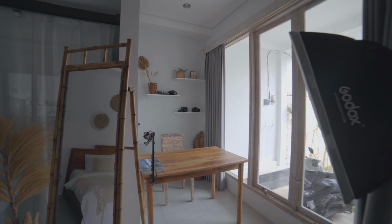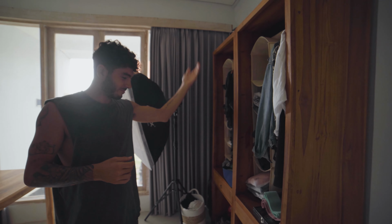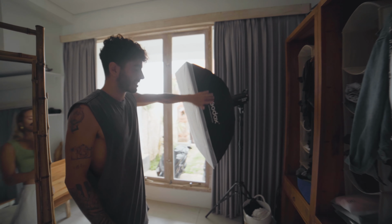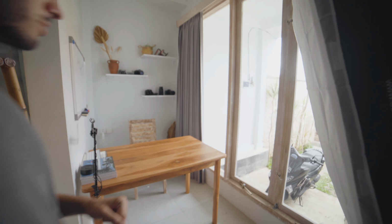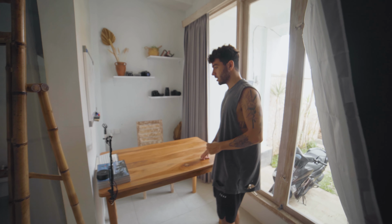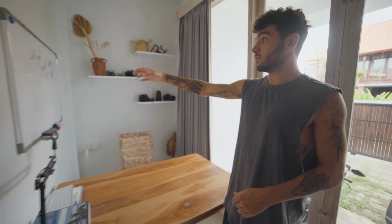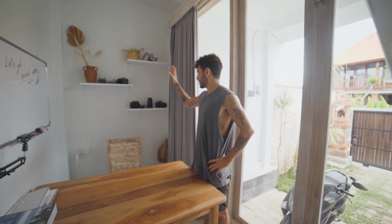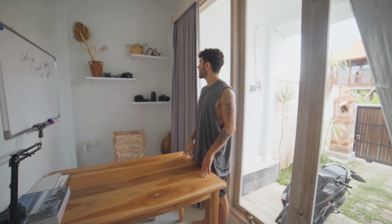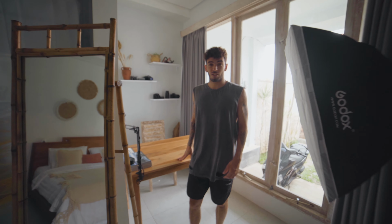Let's go into the main YouTube area. You've probably seen this before. Well, first of all, we have a wardrobe here. We have a light, just got this beautiful light. And then we have the YouTube studio. We have a nice table, a nice mic. Well, whiteboard that we never use, aside from Let's Get Borrowed, which we never do. And yeah, we keep some of our camera stuff and lenses in here. That's about it. This is my YouTube setup. I usually sit here and talk to you guys.